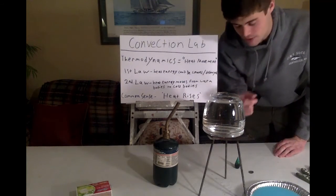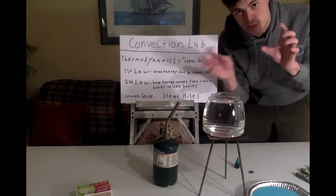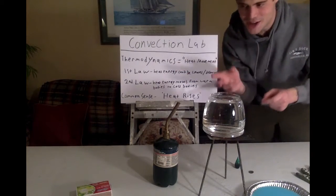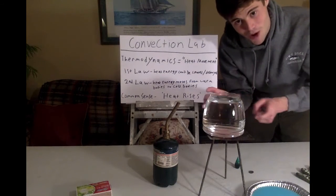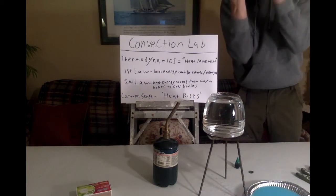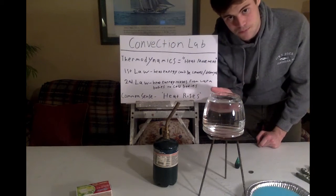If I started my torch right now and I started to heat up the air around my torch, the molecules would start to move faster, they would move away from one another, and that would make that air lighter. And this is a hard thing to understand because you can't see air, and it's hard to see water moving inside of glass. But as that air heats up and gets lighter, it's going to begin to float up. And the reason is because it's less dense and therefore lighter than the air around it.